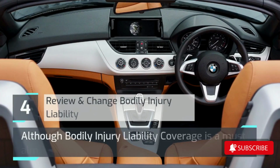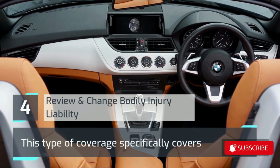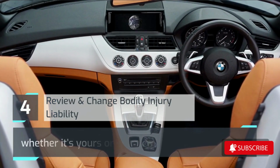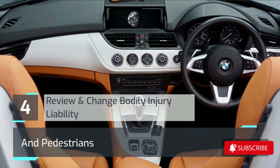4. Review and change bodily injury liability. Although bodily injury liability coverage is a must, almost all of us end up overpaying for the coverage we need. This type of coverage specifically covers any and all occupants of an automobile, whether it's yours or someone else's, any and all occupants of another vehicle, and pedestrians.